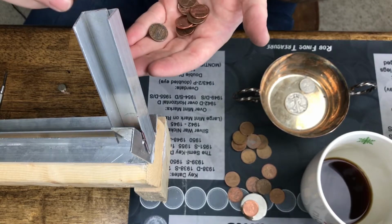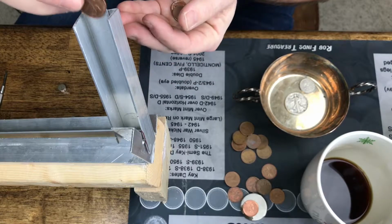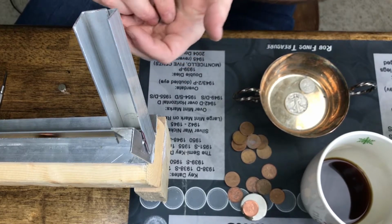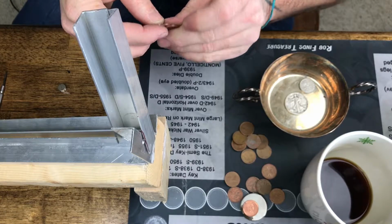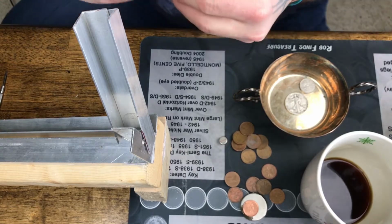Okay, much better. Because I moved the rail and I moved the distance of the rail, it's a little bit tighter. So things run just a little bit differently. So I had to reduce the number of magnets. And it is running much better now.